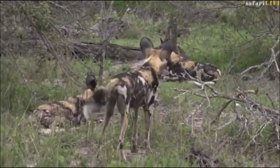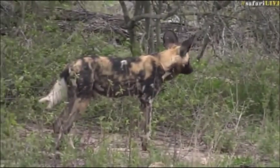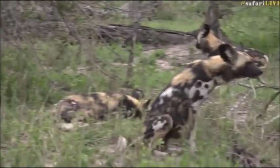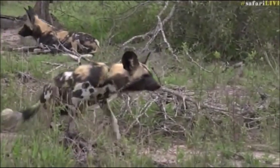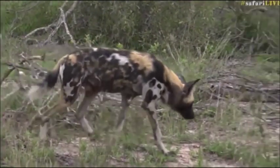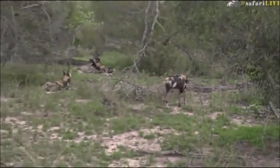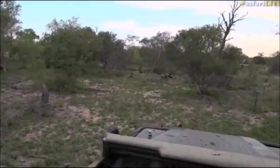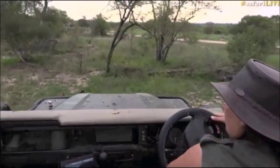And now they're tired again. Some of them are lying down. The rest of the pack was moving in the background there. And still going at it a little bit up and down. These ones here, oh, Shan, that one has worms. They do get worms, similar to your dogs at home. All right, let me maneuver a little bit because I can just see the rest of the pack moving about in the background.